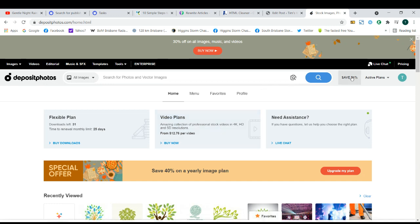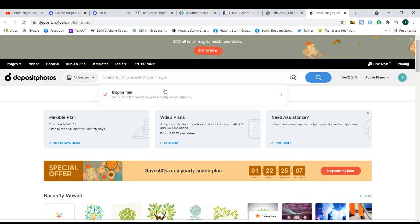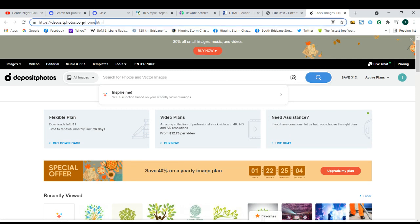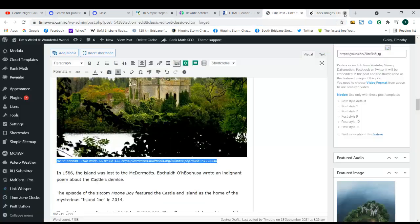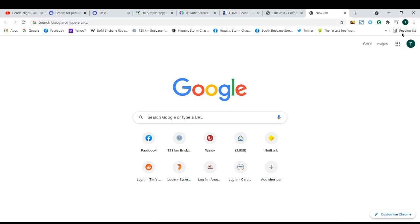I usually get about 40 images for $50, and that's really cheap. It's basically $1.50 an image or something, and they've got thousands of images there. So that's Deposit Photos, if you want to use paid stock images, but there are free places, and one of the best ones I've found is actually Flickr. It's very good.